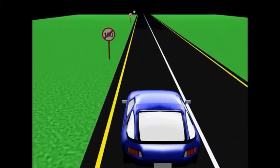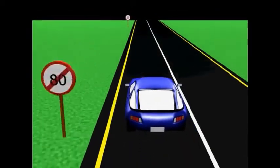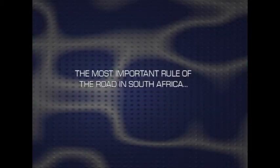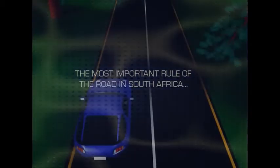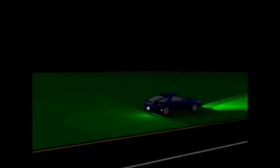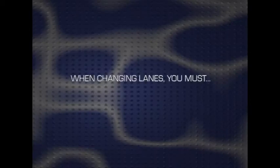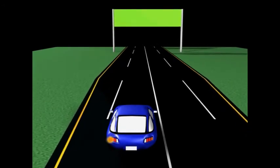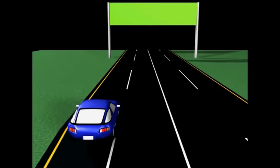The general speed you may travel in a town or city is 60 kilometers an hour. The most important rule of the road in South Africa is to keep as far to the left as is safe. A learner driver may not leave the engine running while the vehicle is unattended. When changing lanes, you must check for traffic behind and in the blind spot. Then signal and change lanes when it is safe.